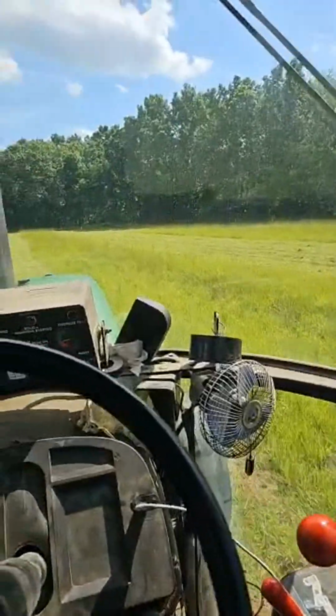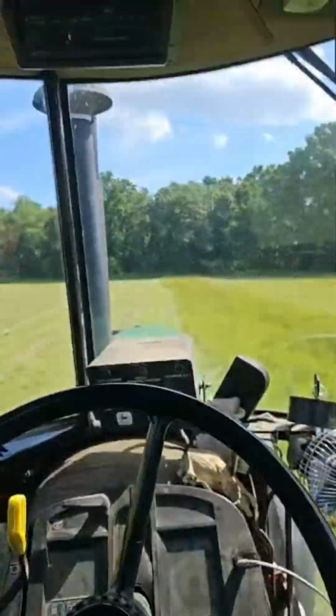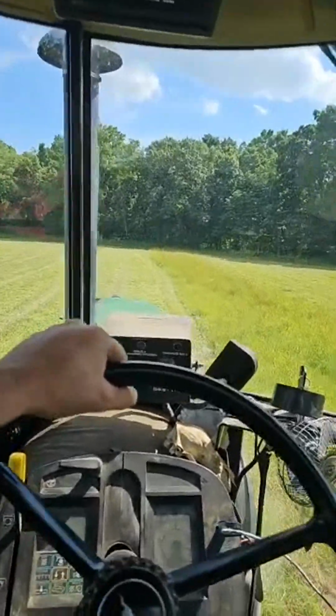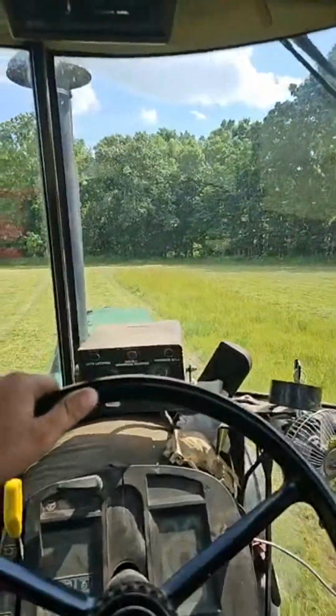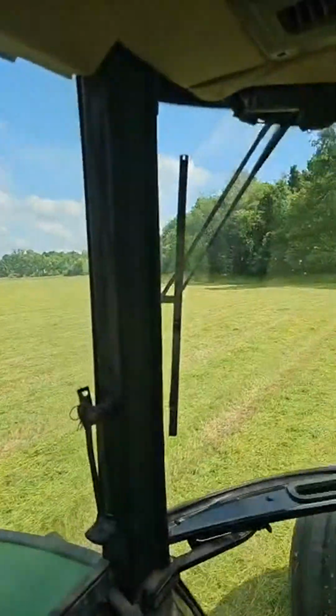I'm moving about, I'd say about 6.2 right now. I could go a lot quicker. I could probably go about 12 miles an hour, but I just don't like it because of all the turns. I always feel like I'm going to roll the damn thing. I'd rather just take an extra 30 minutes. Look how much I got down on the ground.